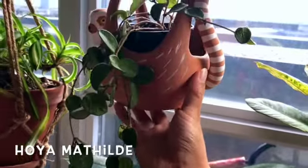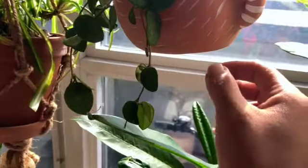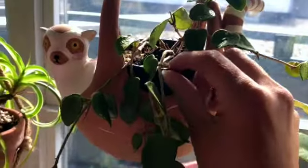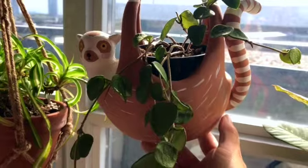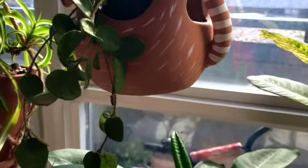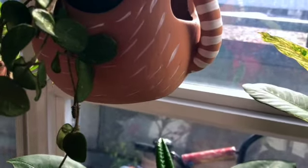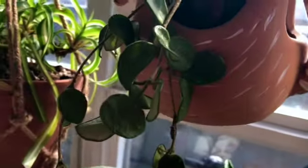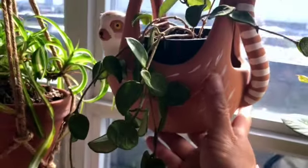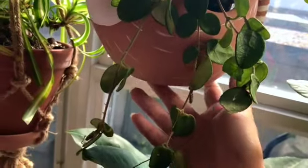And the next one here is my sad Mathilde, Hoya Mathilde. I think I pretty much killed it because it was in semi-hydro, LECA, and I keep my liquid fertilizer in a vinegar bottle in a different place, not in the kitchen. But my husband found the vinegar bottle, and I guess he thought it was for my plants or something. So he put it next to my liquid fertilizer, and I didn't realize it. And I poured vinegar into the semi-hydro LECA balls. So I think it suffered from that.